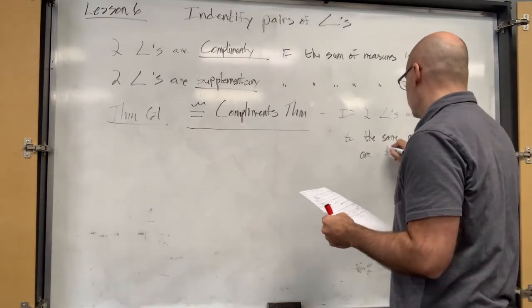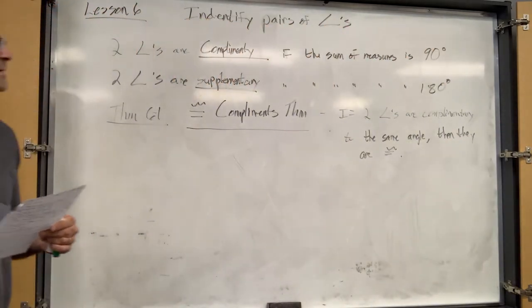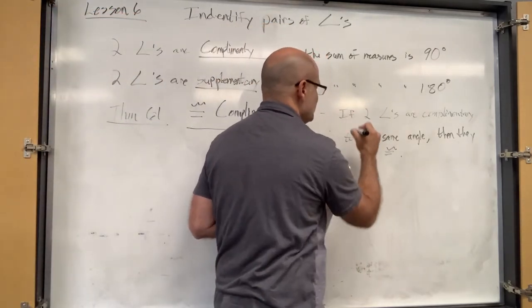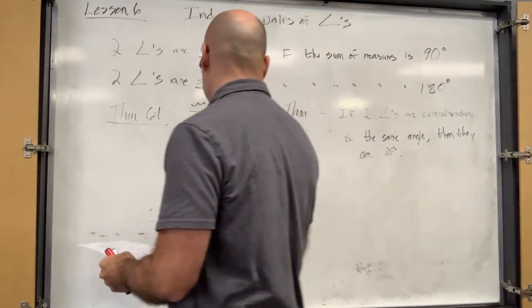Why is there an I with an equal sign? Where? Right there. Oh, that's, my marker died there. So is that the congruent complement? Yeah, if two angles are complementary to the same angle, then they are congruent.